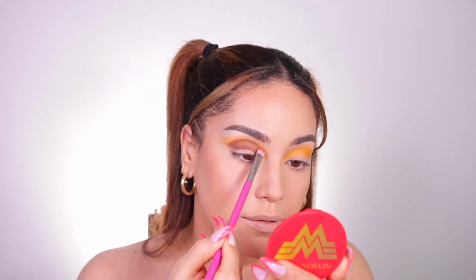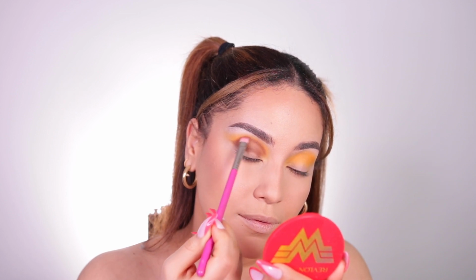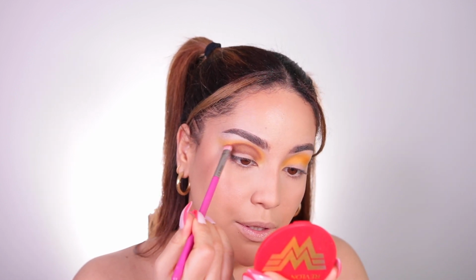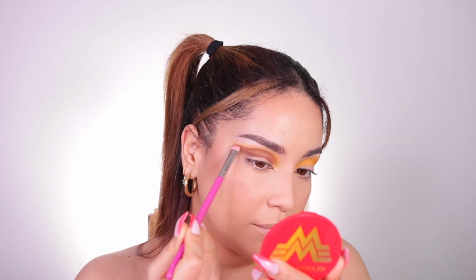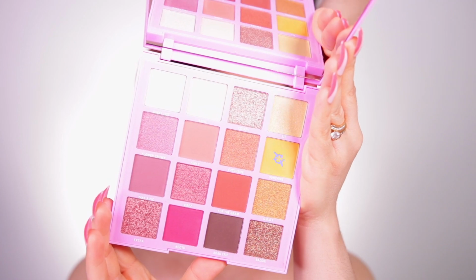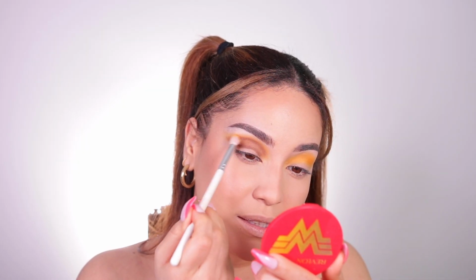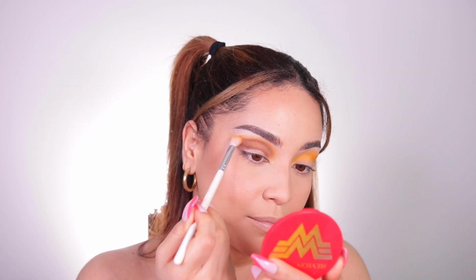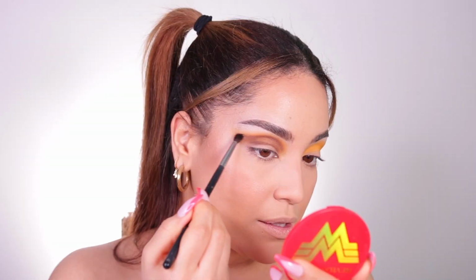I don't really care for this right here, because we're gonna clean this up and then apply something else, so don't worry too much. Mainly focus on the crease, which is what we want to look snatched. And I am definitely going back to that yellow just to try to blend this a bit more to make it look better. You guys, I really wanted this to be a lot darker. Okay, we're getting somewhere. We are getting somewhere.